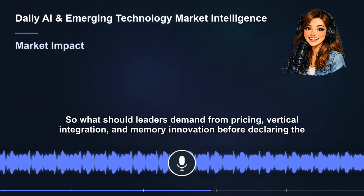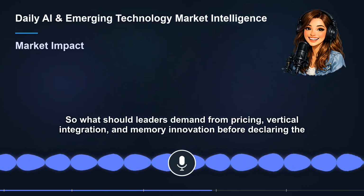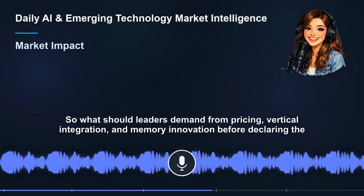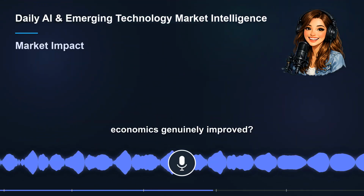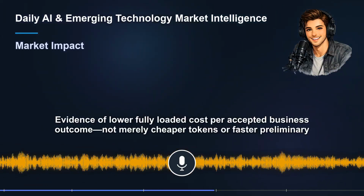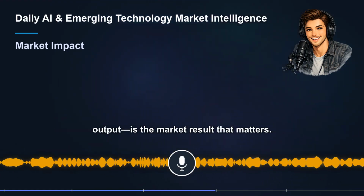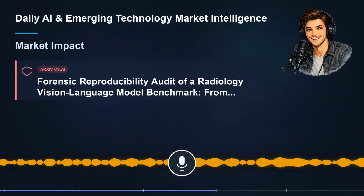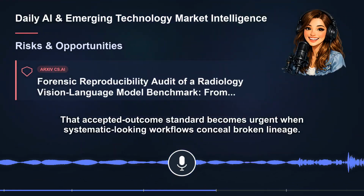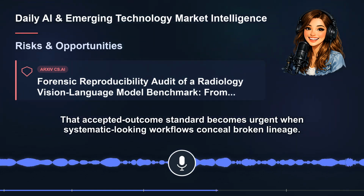So what should leaders demand from pricing, vertical integration, and memory innovation before declaring the economics genuinely improved? Evidence of lower, fully loaded cost per accepted business outcome, not merely cheaper tokens or faster preliminary output, is the market result that matters. That accepted outcome standard becomes urgent when systematic-looking workflows conceal broken lineage.